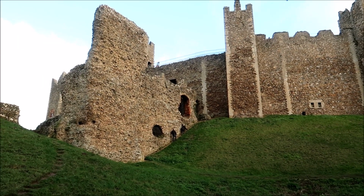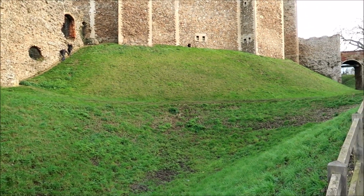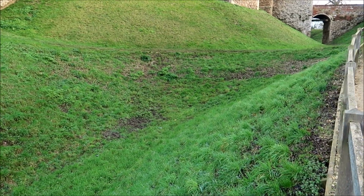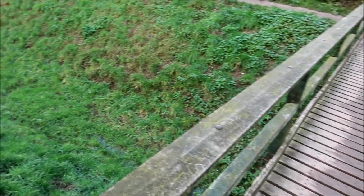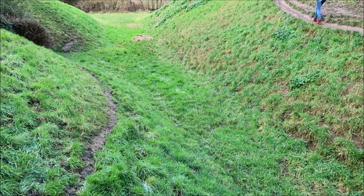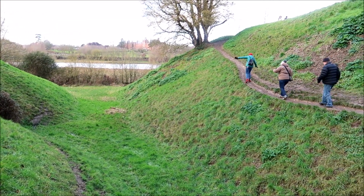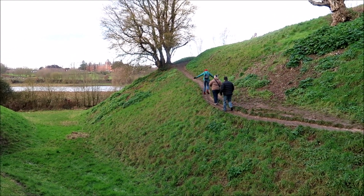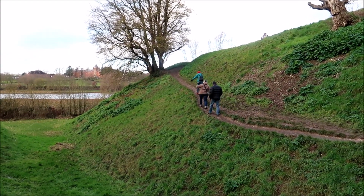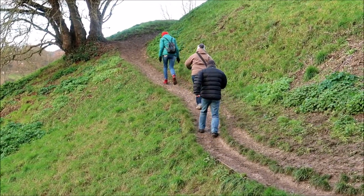The view from the outside of the castle is quite spectacular, with the moat surrounding. There's no water in the moat at this part. I think some of it has water in it. It's a little bit wet down here, I have to say. There's the mere across there, and it's slippery sliding up the hill. Bit of a muddy trail through there.